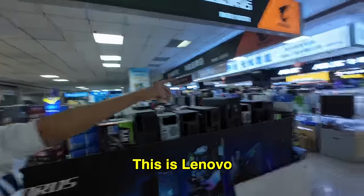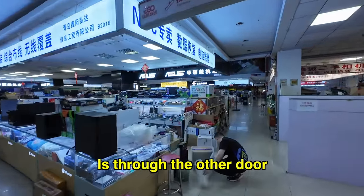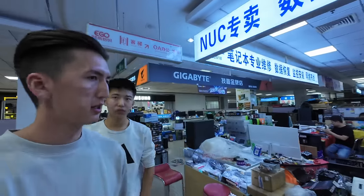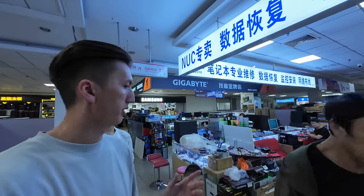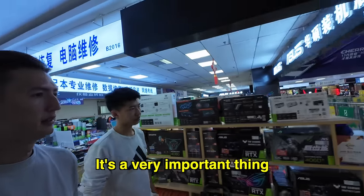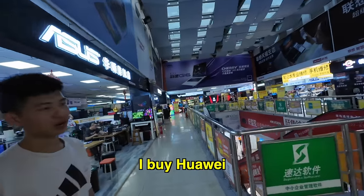This is Lenovo. The shop of Lenovo is on the other floor. Sure. Do Chinese people care about supporting Chinese brands or American brands? Is that a thing in China? It's a very important thing. Right. When I bought my first computer, I bought Huawei.